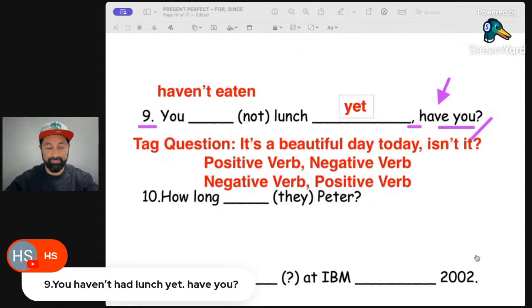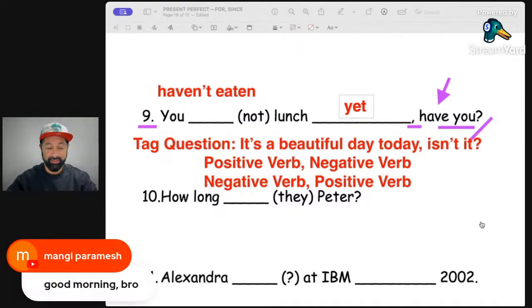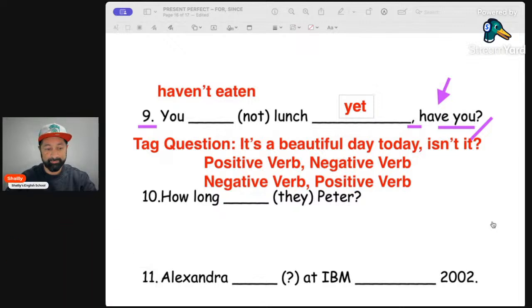HS, perfect. You haven't had lunch yet. Good. You used a different word. Nice. Paramesh, hey, how are you, buddy? I haven't seen you for a while. How are you? HS, perfect. You haven't had lunch yet, have you? You haven't eaten lunch yet, have you? Perfect.